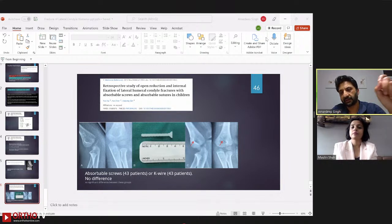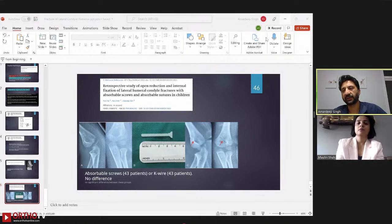I always see the reduction. I don't depend upon radiology for that if I'm opening it. So the gold standard is still lateral. I have never done a posterior. In fact, this was the first time I saw that there is a posterolateral approach mentioned. I had no idea before starting this talk. I should admit that.